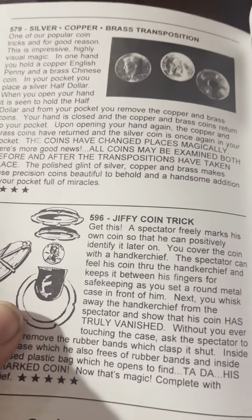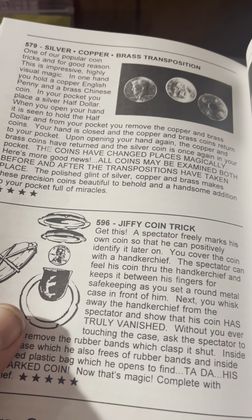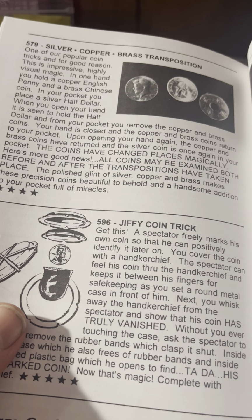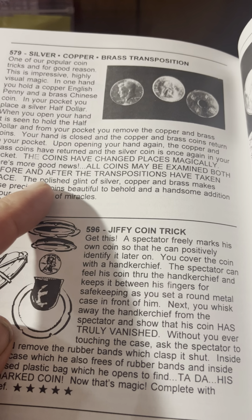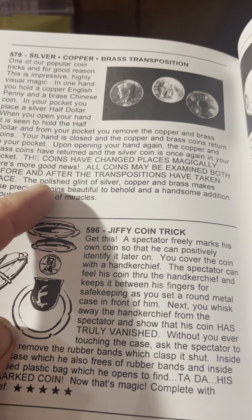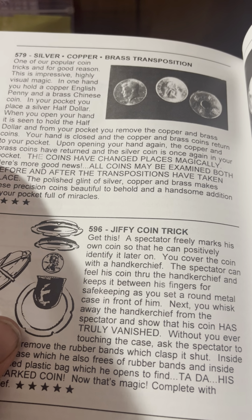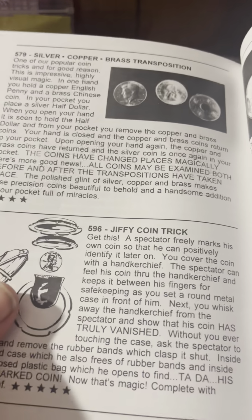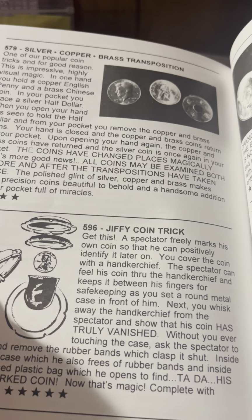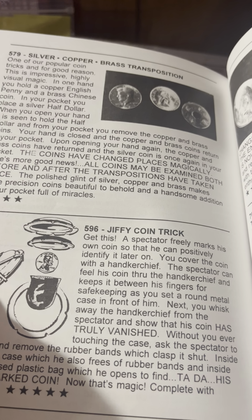Copper, silver, brass. That is the one coin trick I really, really want to learn right now. I have a top 5 list of things I want to put on YouTube, and this is in the top 5. Kennedy half dollar, a Mexican centavo, and this version it has looks like a Chinese coin. Oh, their version is an English penny. The one I have is a Mexican centavo, but exact same trick. The Kennedy half dollar switch places a lot with the 2 other coins.